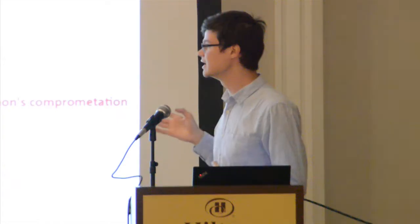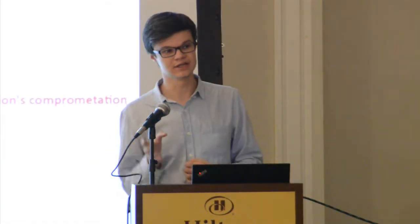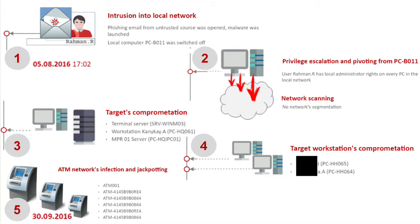So typically, how will this attack look? Here's an example of our security investigation from 2 years ago at one bank which was attacked by a major hacker group aimed at the ATMs, but actually there is no difference. Everything started with malware via a phishing email.